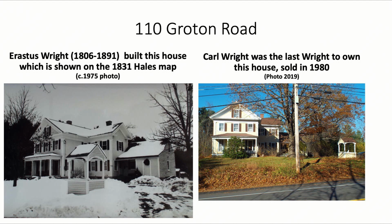Carl Wright, by the way, was a school teacher who lived on Long Island, and he used to bring his family up here every summer, and he worked the fields actually across the street, and this was their summer home. I spent a lot of time here with his younger son, Gilman, in and out of that house and in the fields down and back and across the street.